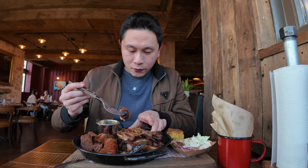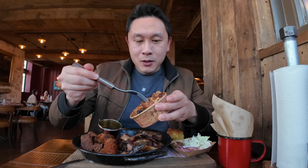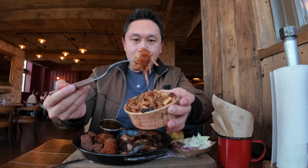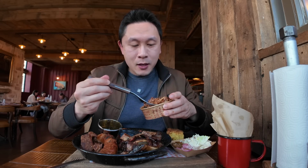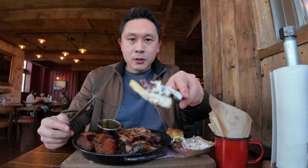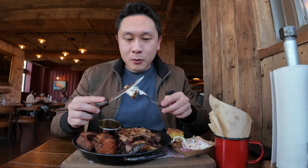You know what? I think we need to combo some of these up, so let's go in for some of the sausage in some of these beans. So here it goes. Sausage, beans, and pulled pork. Let's try this combo out. So the sweetness of the beans there really does help the sausage. And next up, let's go in for some chips, some brisket, and some coleslaw.